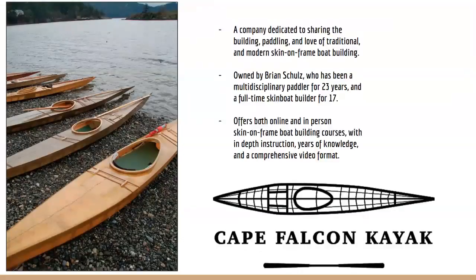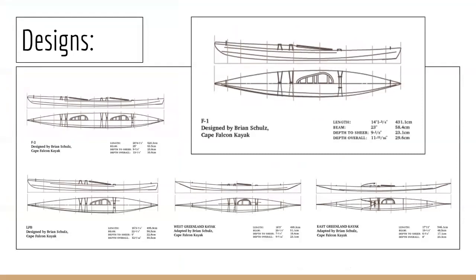Cape Falcon is a company dedicated to sharing the building, paddling, and love of traditional and modern skin-on-frame boat building. They are owned by Brian Schultz, who's been a multidisciplinary paddler for 23 years and a full-time skin boat builder for 17. They offer both online and in-person skin-on-frame boat building courses with in-depth instruction, years of knowledge, and a comprehensive video format. They also have lots of free information available online and on their YouTube channel. The designs available on the Cape Falcon website include their F1, F2, LPB, West Greenland, and East Greenland kayak.